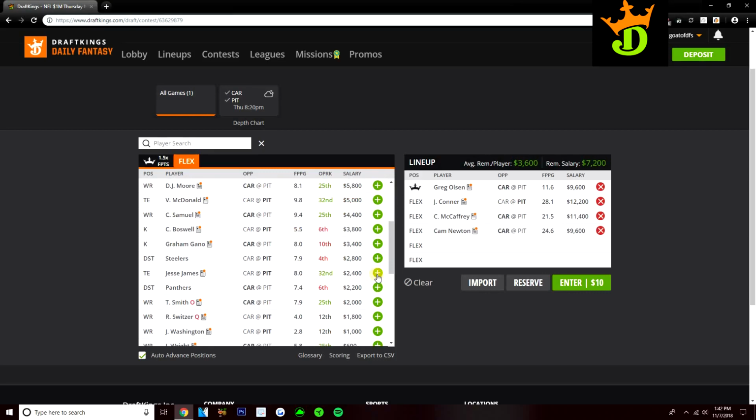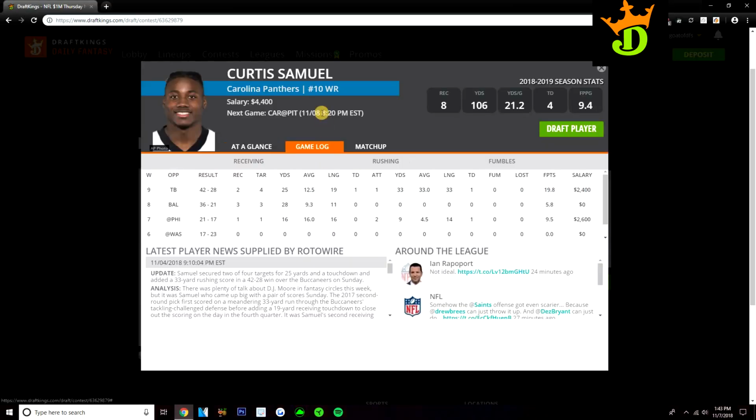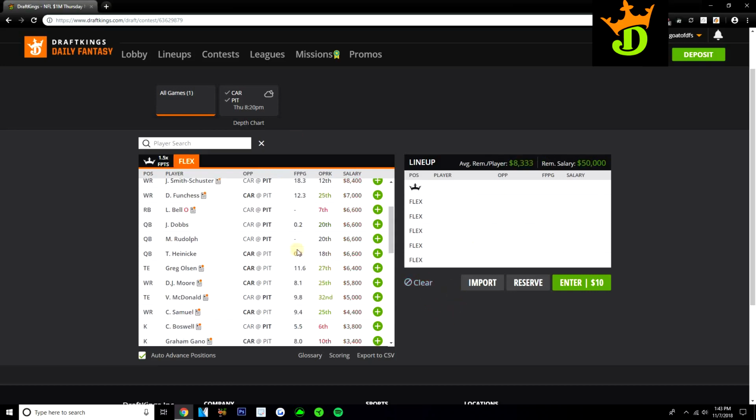We could go down here to Jesse James at 2,400, and that would leave us enough for Curtis Samuel at 4,400, who you could play. I know he scored a touchdown last week. He got 4 targets, 2 catches, 25 yards, and a touchdown. I could see playing Curtis Samuel. I'd probably try and get up to maybe Moore or McDonald. But if you played Olsen in your captain, you could fit in McCaffrey, Conner, Newton, and then you'd have to punt 2 positions with Jesse James and Curtis Samuel. So that's a way you could build a lineup.